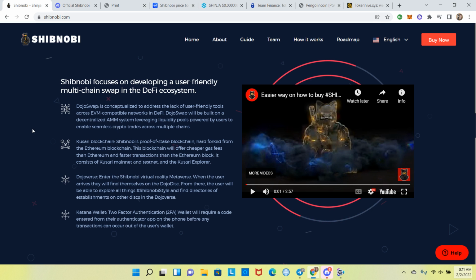Dojo Swap is conceptualized to address the lack of user-friendly tools across EVM-compatible networks in DeFi. Dojo Swap will be built on a decentralized AMM system, leveraging liquidity pools powered by users to enable seamless crypto trades across multiple chains. So I'm assuming EVM means the Ethereum Virtual Machine. If anybody has some different information on that, please leave it in the comment section of the video. And I believe AMM means automated market making.